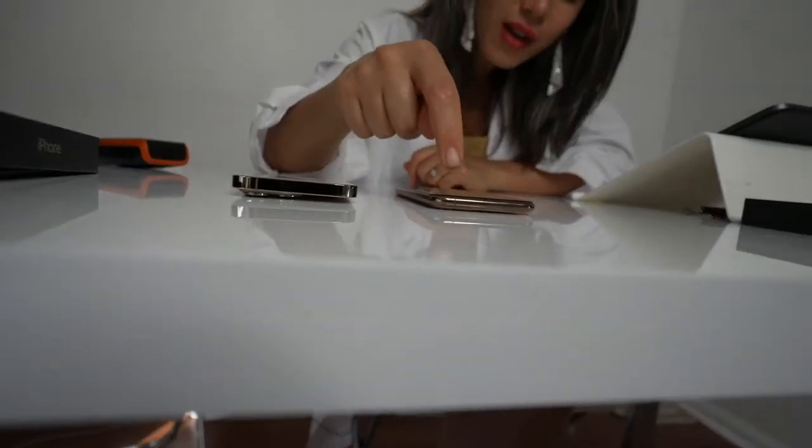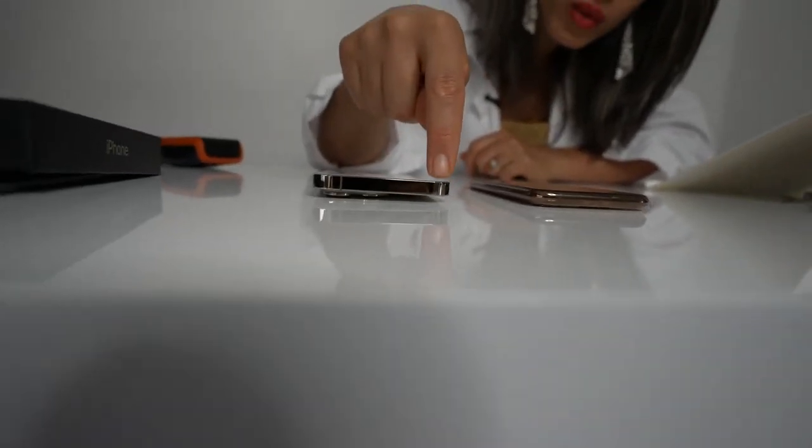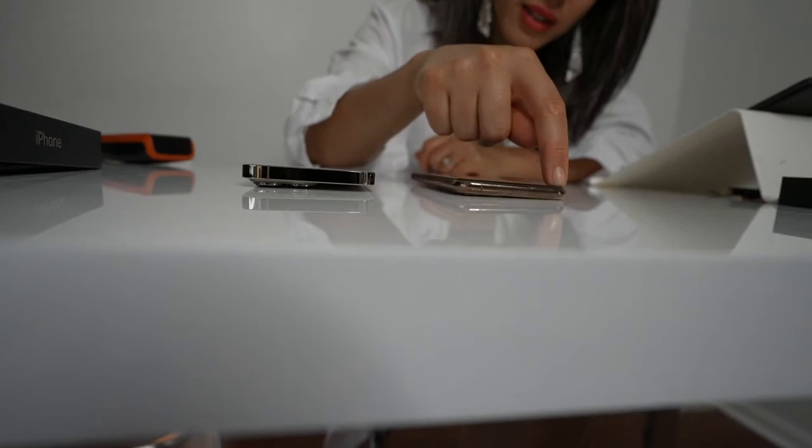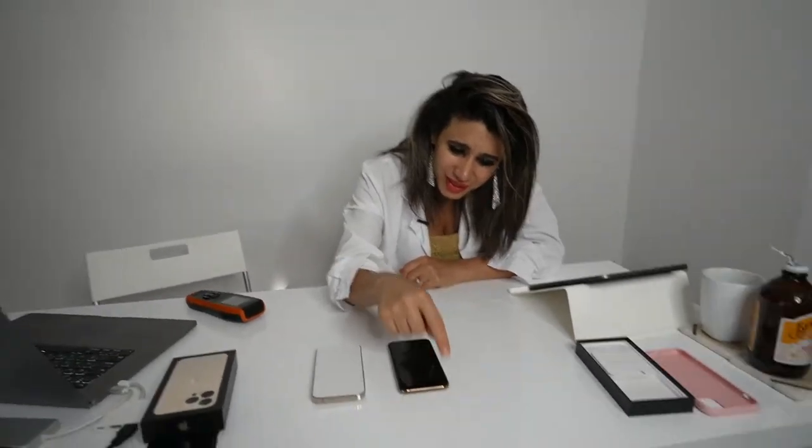Whoa. That's the iPhone 11 right here. Wobble test. That is wobble city. Wobble test. My god. Oh, they've really improved the wobbleness. The wobble has gone up dramatically. Wow, okay. Oh my goodness. Is that good or bad?